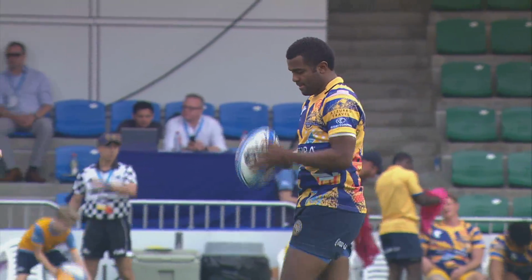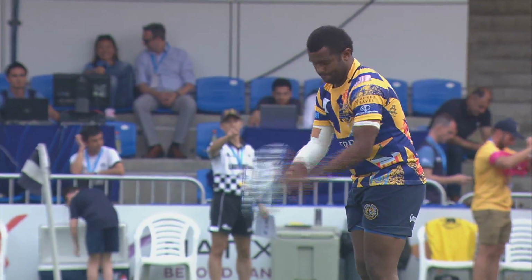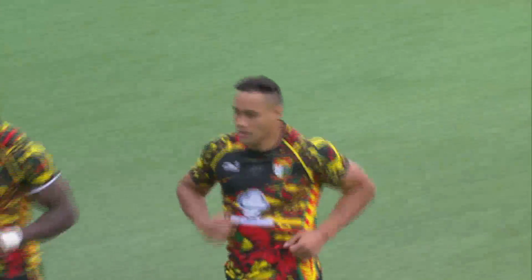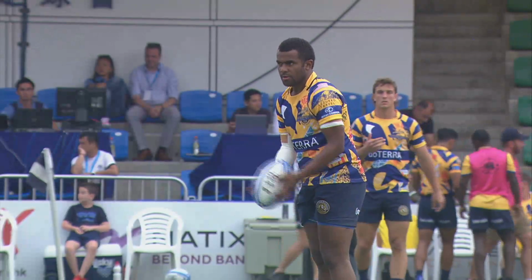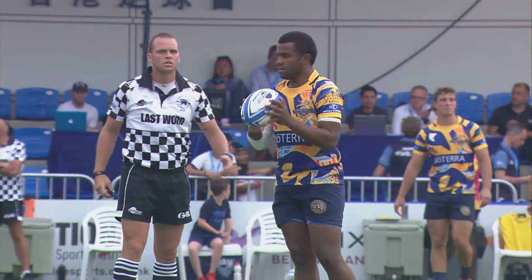So here we go as the action continues here on day one of the GFI Hong Kong 10s. The Tigers may have had a mixed day today, but they're desperate to get a win here against the Hunter Boo East Africans, who have been battling away all day, but not yet managed to get a win. Bit of a clash of colours in some senses as well from the two sides.